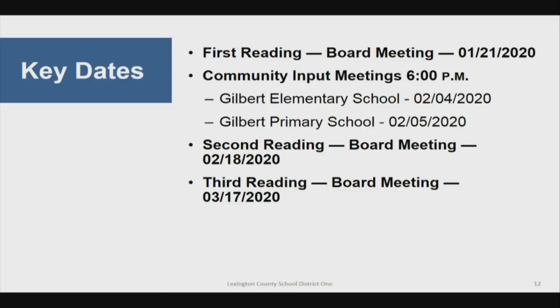And based on the community feedback, we'll then have second reading. Have another presentation at that time, and also between second and third reading, we'll have the opportunity to have additional feedback through a mechanism that our communications department establishes online, and we'll go through that process and then bring a third reading to the board for final action at the March regularly scheduled meeting.